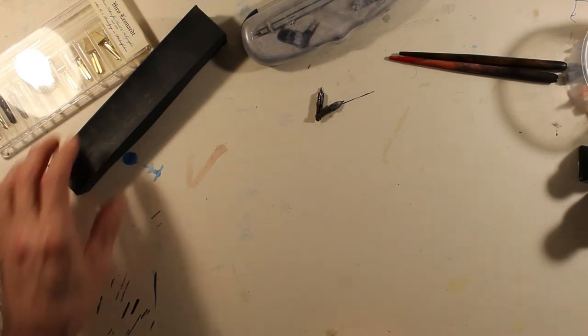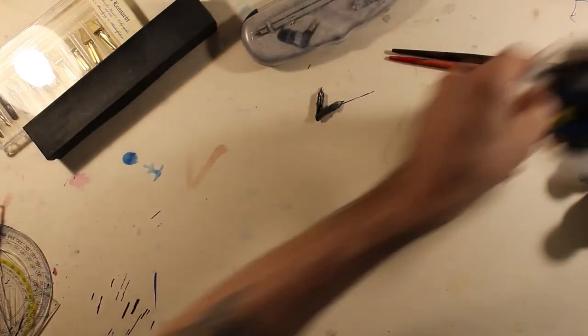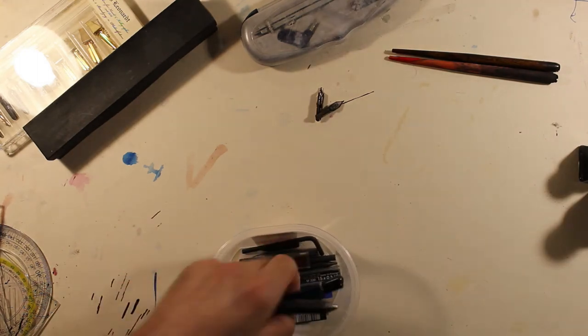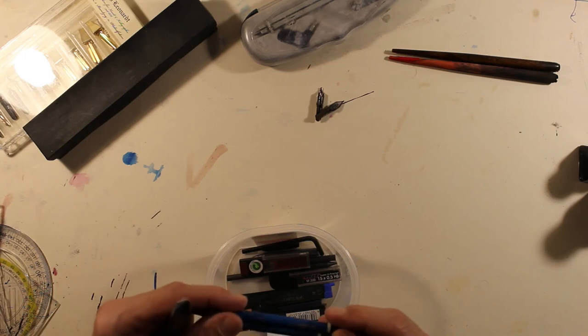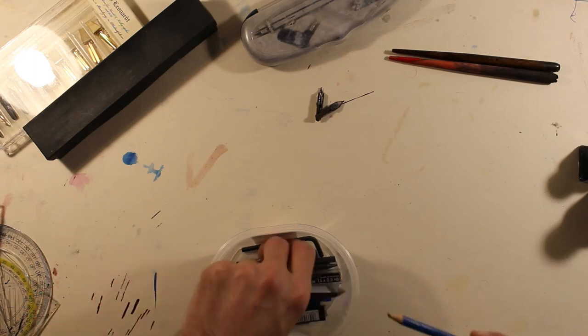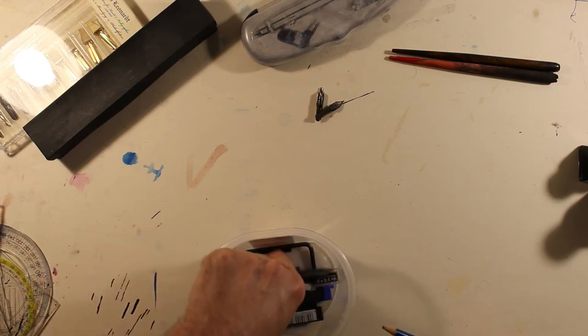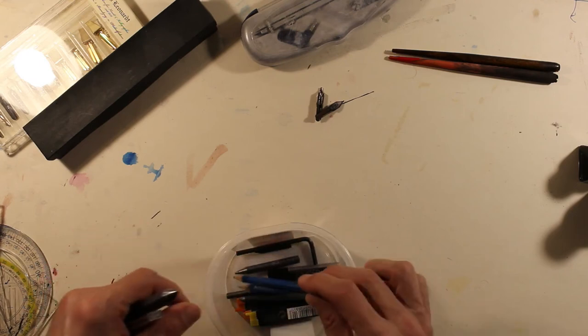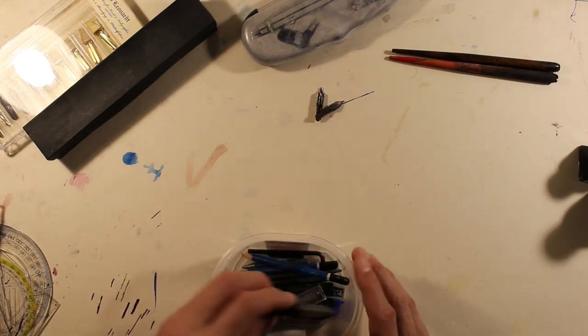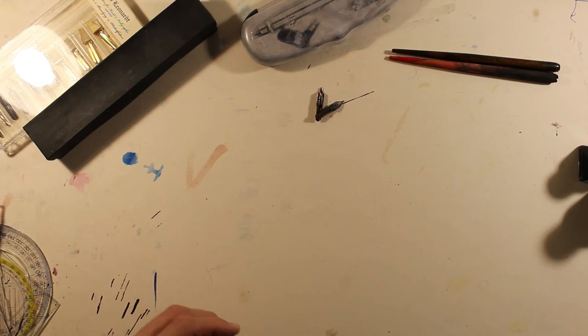Let's see. What else should I talk about here? I have some stuff like this. These are my pencil leads. What's left is some standard German drawing pencils. There's also some plain leads and some charcoal in here, which occasionally I dig out, and some other odds and ends. All that stuff's useful sometimes.